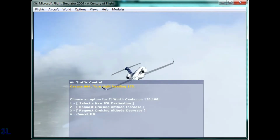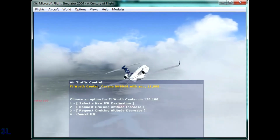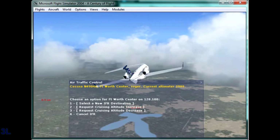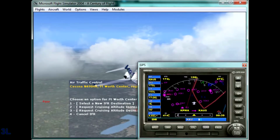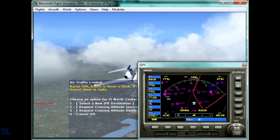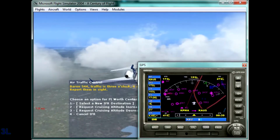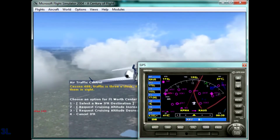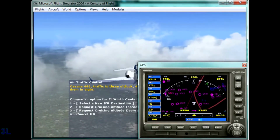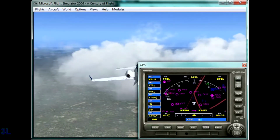Cessna 064, turn right heading 175. Fort Worth Center, Cessna November 49048 with you, 1000. Cessna November 49048, Fort Worth Center, roger, current altimeter 2989. Barron 544, traffic is 3 o'clock, 4 miles at 6,000. Cessna Skyhawk, report them in sight. Cessna 488, traffic is 3 o'clock, 4 miles at 5,000. Barron, report them in sight. Barron 544, contact Okie City approach on 120.45.